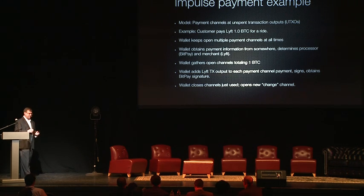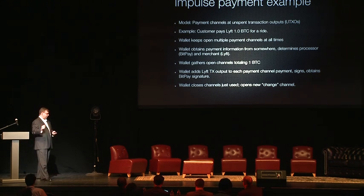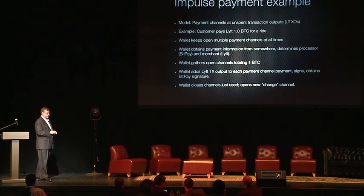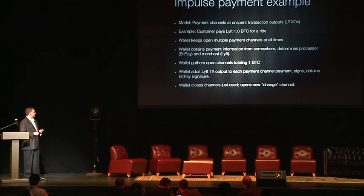So funds are already committed on the blockchain and payment channels are already open. When you're ready to make a payment, you can pay with instant, already committed funds, and if either you or the other side departs, the payment channel integrity remains. And finally, just like you have a change transaction or change address in Bitcoin, you have to do the same with payment channels within Impulse as well.